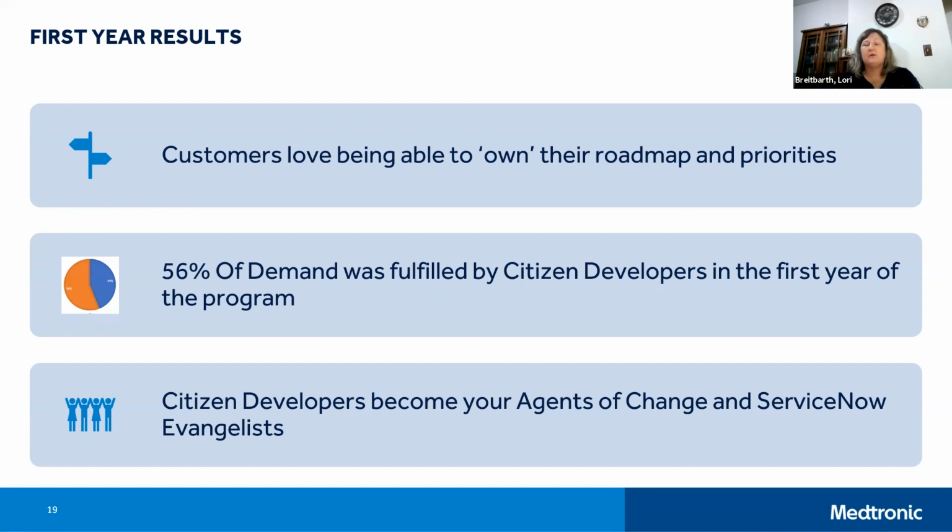The second one was an eye-opener to me when I finally ran the statistics. And again, this is just in the first year, when our program was not as mature and our citizen developers were newbies themselves. But 56% of all the requests for things inside of ServiceNow and inside of the applications were fulfilled by citizen developers just in that first year of the program. So without them, essentially, we would have been able to deliver a little less than half of what was actually delivered in that year. And that was a huge bonus for all of us.